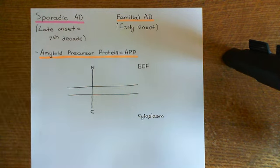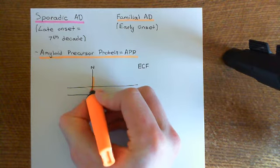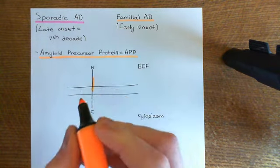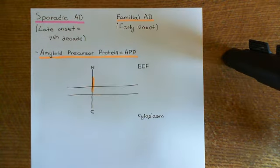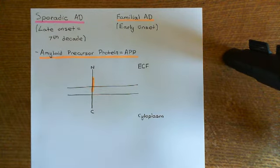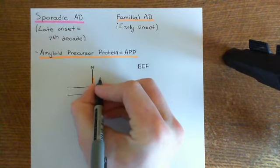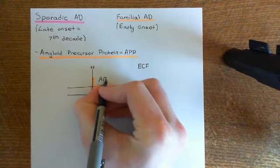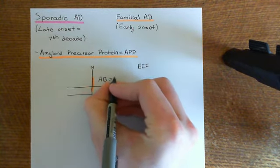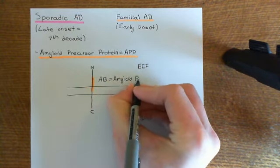Now, amyloid precursor protein has a very special region within it, which I'm going to highlight in orange. Okay, and this is the dangerous region. This is the region that can be cleaved out of the amyloid precursor protein and can aggregate into these amyloid plaques, which we'll discuss later. Okay, so this bit's known as the Abeta region, which stands for amyloid beta region.